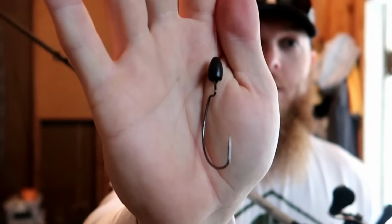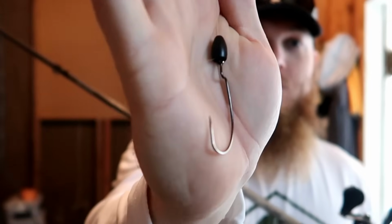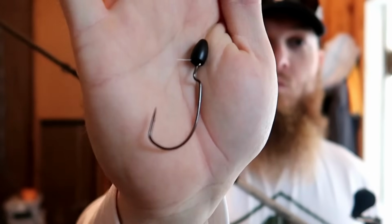So there we go. Got my little 3/16 ounce tungsten bullet weight, a little 3/0 extra wide gap hook, and that's going to be my Texas rig setup most of the time. Now it's going to fluctuate, like I said. If you start throwing a really big soft plastic, you may want to change everything about that combo. But just for me, for an all-around Texas rig combo, that's my go-to right there. You can use a straight shank worm hook instead of an extra wide gap hook. Obviously your weight size can go up and down, whatever you want. But that's going to be my setup most of the time.